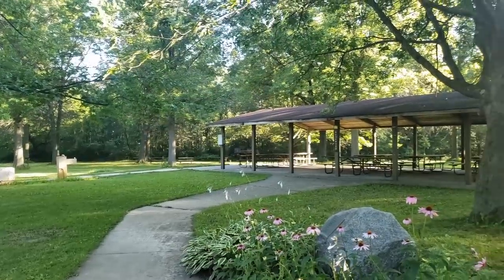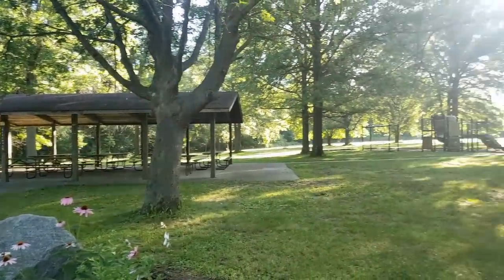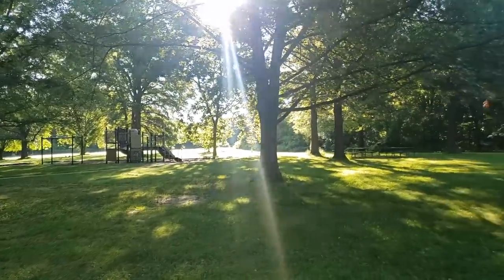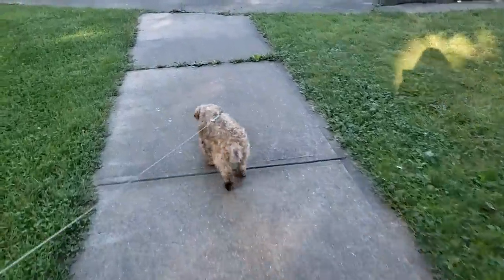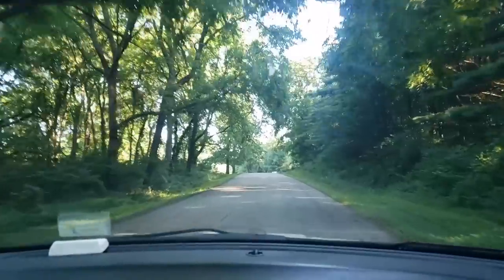So we just stopped at one of the picnic areas here. It's called Peary Crest. It's very pretty. Had to let Joey come out and walk, and he went potty like a good boy. Good job, Joe. Now we're gonna go find the lake.